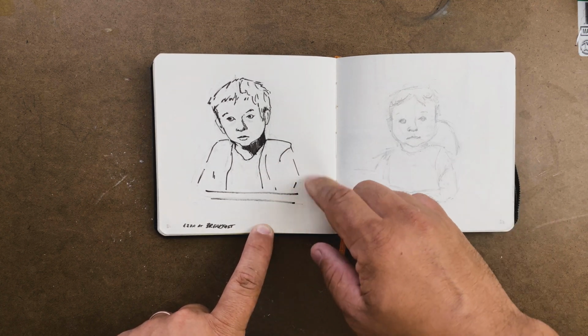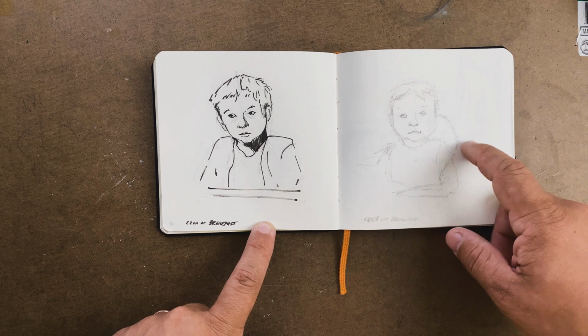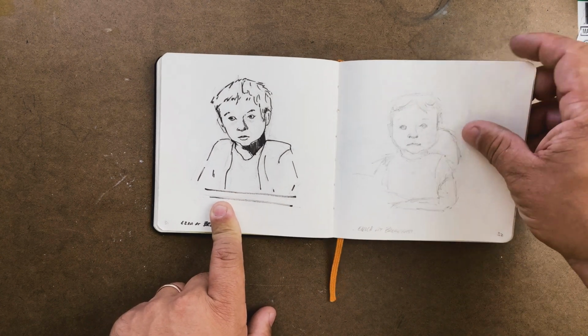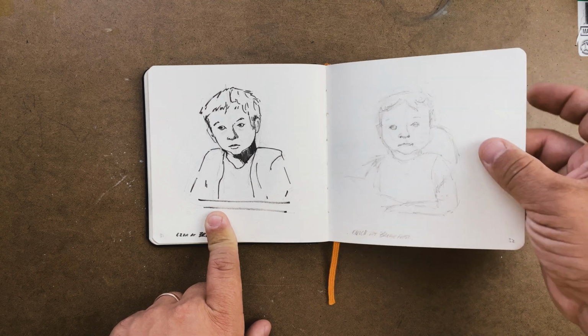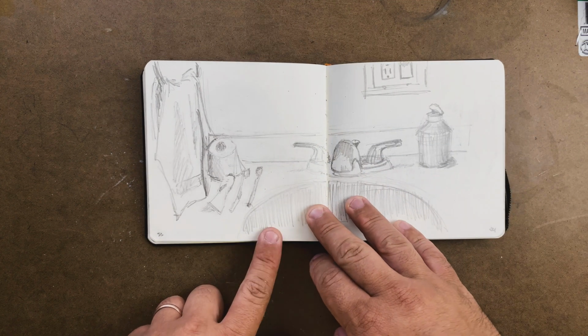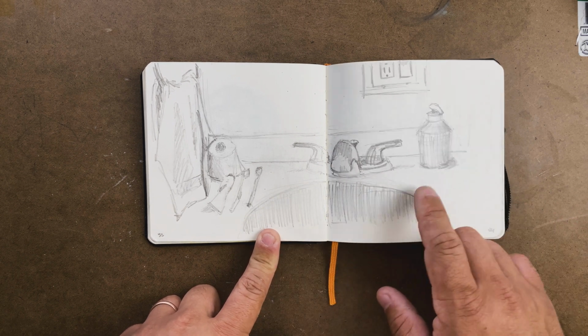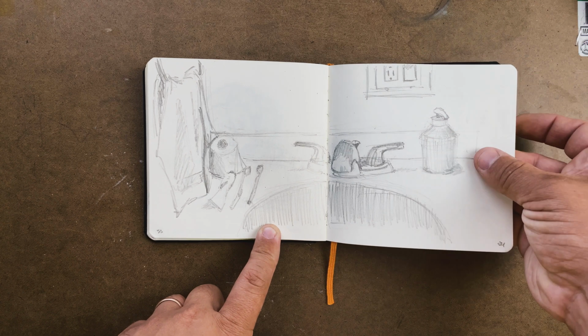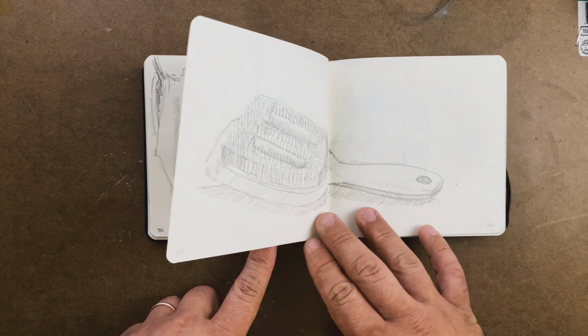So here's one of my sons, and here's another one of my sons. This one I ended up going over with ink, and I probably should have done the same thing with this one, but just very quick sketches. They look kind of rough, but this is the bathroom sink in my house, and just what was available around there.